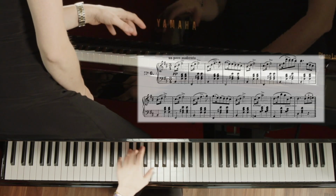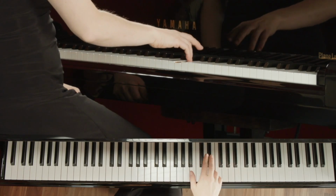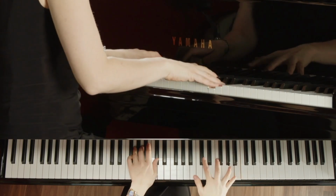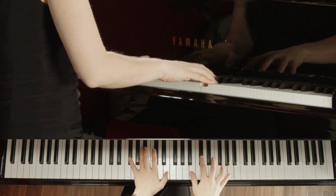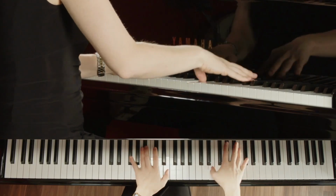For the first time, a little bit different, and then again. So it's so easy to memorize, and the melody is not difficult either. Schubert's style is lyrical and charming, and even if this piece is simple, it's really rewarding to play and it sounds lovely.